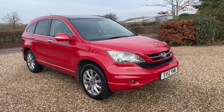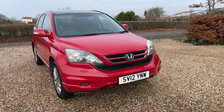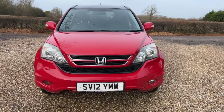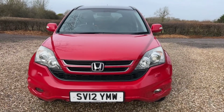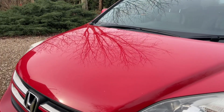It's in beautiful condition. Finished in red, which always looks lovely on these top of the range cars because you've got the black roof and privacy glass to sort of break it all up. But it's in fantastic condition. Front of the car, lights and lenses, clear and intact. There's no cracks or condensation. Bonnet very clean. Any stone chips are very minor indeed.